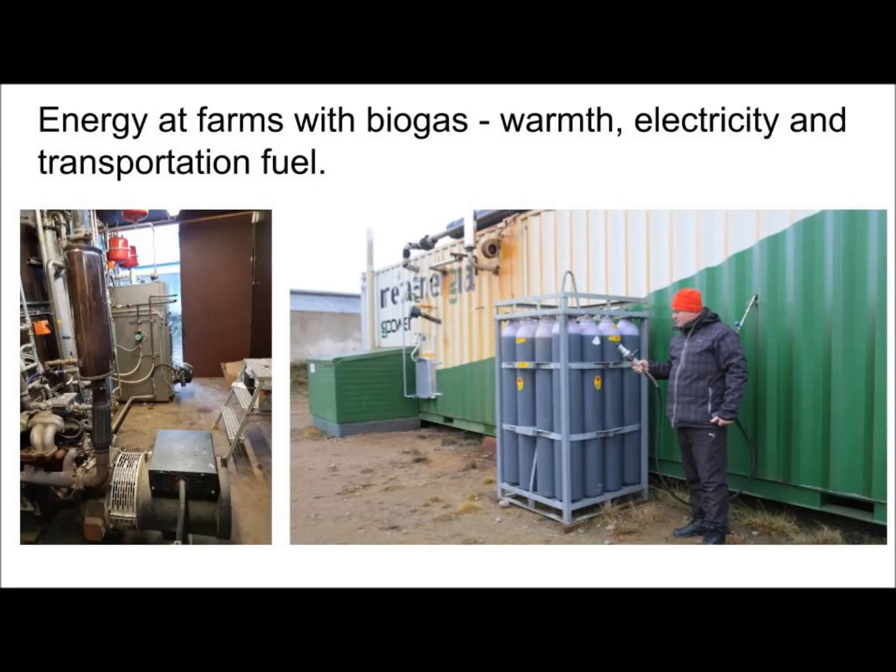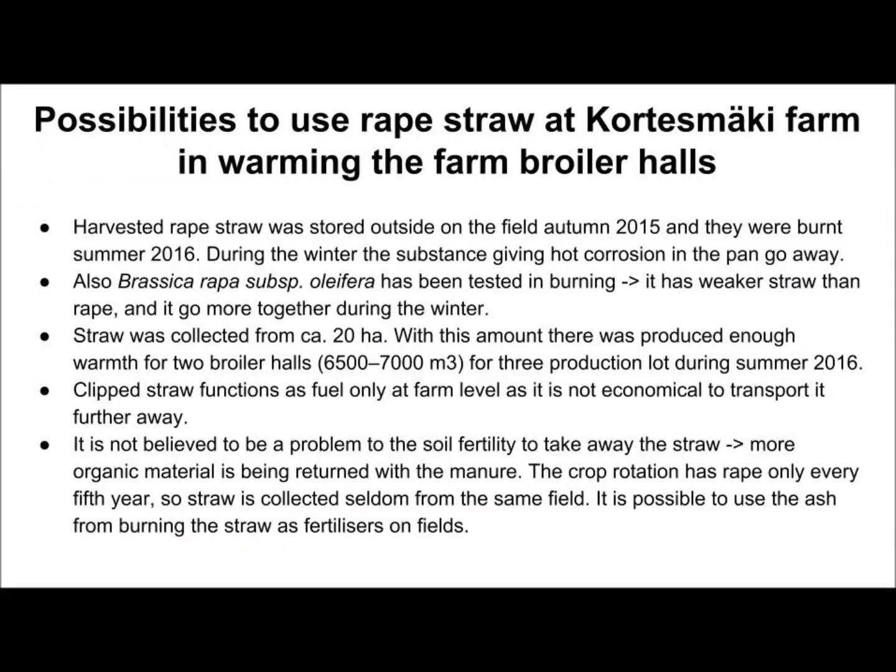And one more example. Here you can see some of the equipment used in producing biogas, and from this you get warmth, electricity and transportation fuel. In the project the possibilities to use rape straw at Kortesmäki farm for warming the farm's broiler halls were investigated. The harvested rape straw was stored outside on the field in the autumn, and it was burnt the year after that. During the winter, the substances that cause hot corrosion in the boiler go away when you store it over the winter. There was also some test burning of Brassica subspecies oleifera, which has weaker straw than rape and compacts more during the winter.